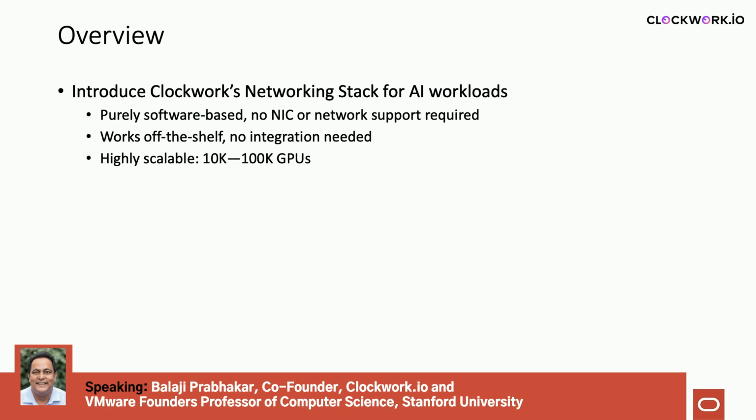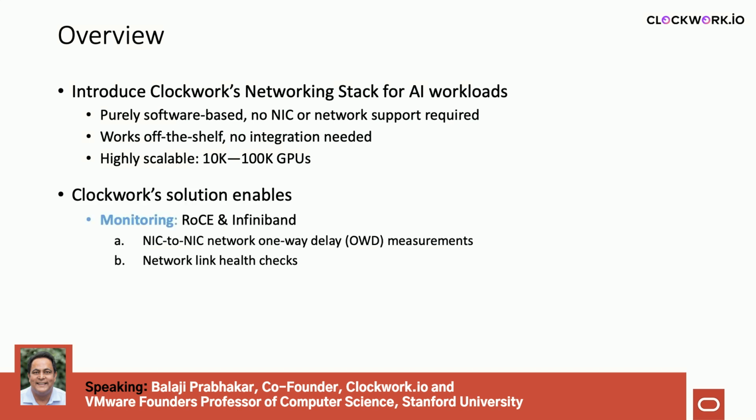The most important thing to say about what we are offering is that it is a piece of software that doesn't require any hardware support. It doesn't require any support from the network interface card, NIC, or the switches. It works just off the shelf, and it's highly scalable. Okay? And what it enables at the first go is monitoring. What we have works also for TCP plus Ethernet technology.